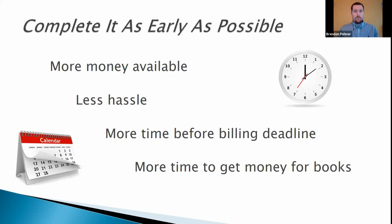Now, obviously, we can't do that anymore. Going forward, that's the ideal way to do it: on October 1st every year. But that being said, even if you haven't done it then, even if it's right now, you still haven't done it, just get it done as soon as possible. It's still going to benefit you.